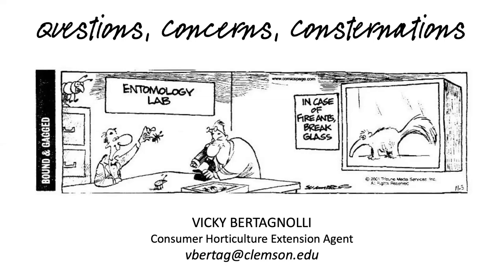Lewis is asking, what about black imported fire ants in North Carolina? From what we can see, the black imported fire ant has been relegated to a very small area in northeast Mississippi, northwest Alabama, and a little piece of Tennessee. For the most part, we are dealing with either the red imported species or the hybrid.